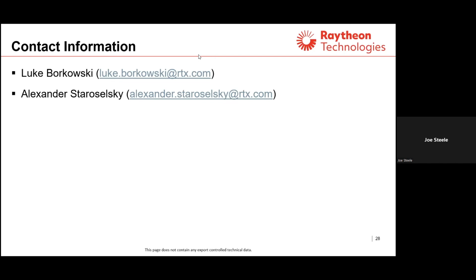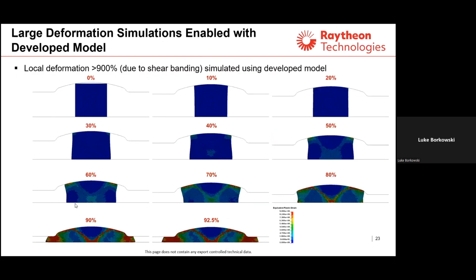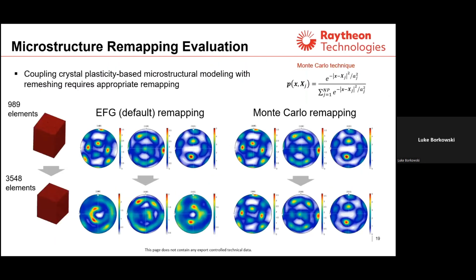But going back to the 989 and the 3548 remeshing, how long did it take for the remeshing at those element levels? It doesn't take very long. I don't think we ever quantified it because it's such a small part of the total simulation time.